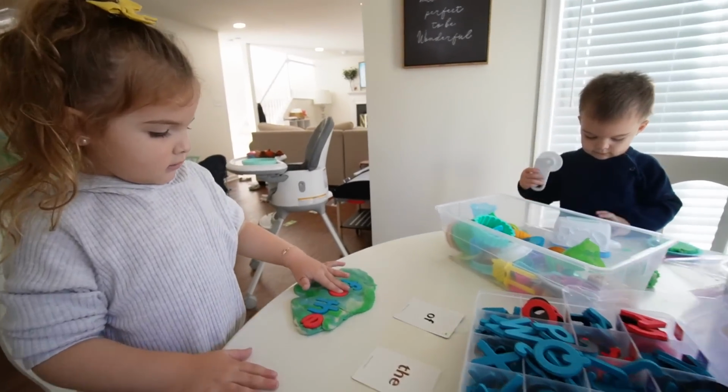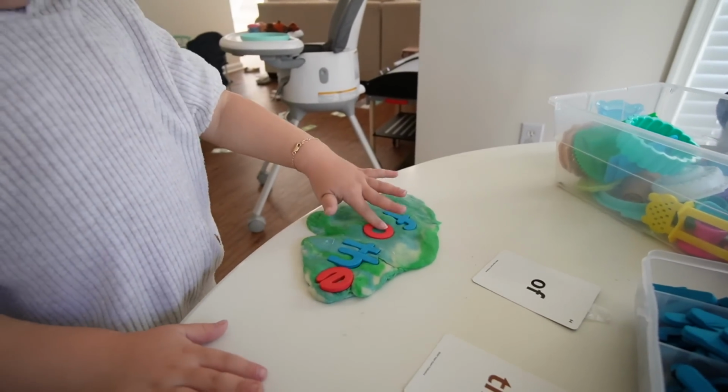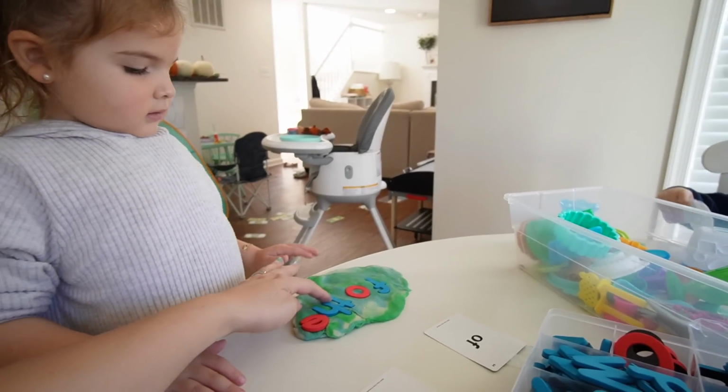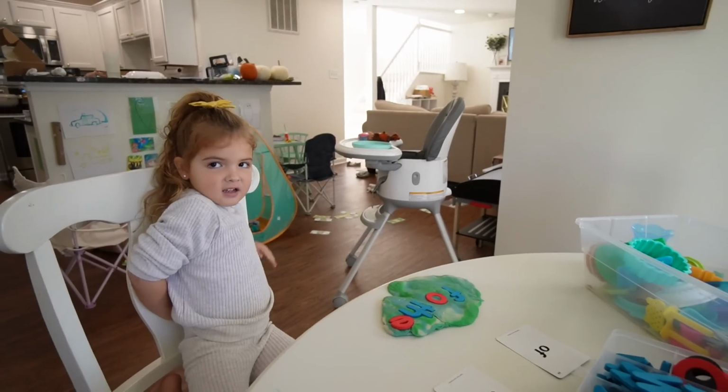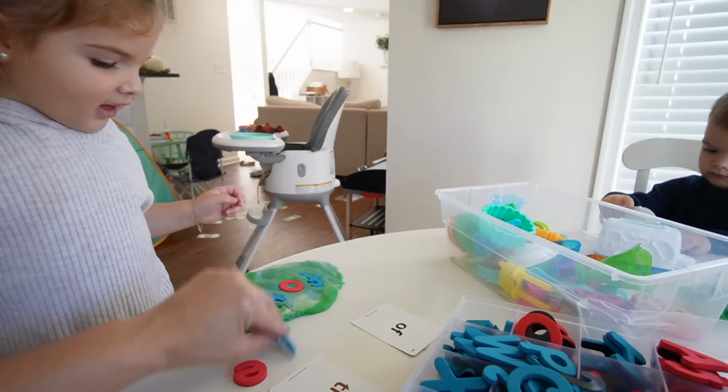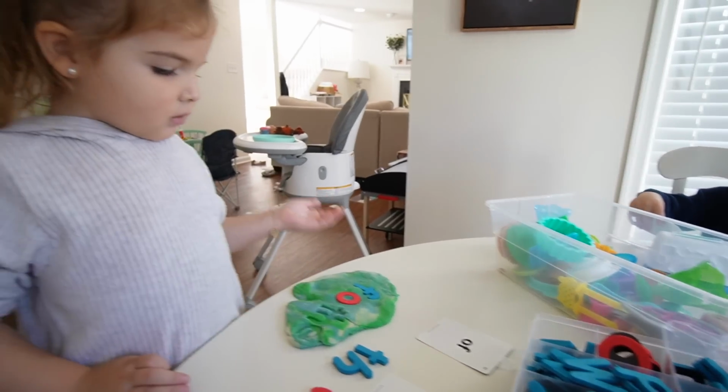That's one of the things that I love about homeschool, is that I get to look at my child, and with all of the things that are unique to her, like her attention span and her interests and her strengths and her weaknesses, I get to see what's gonna work for her and then teach her in that way. For example, she just decided that she wanted to put the letters inside of the Play-Doh. If she's gonna do it that way, then that is fine. So what is this word over here? T-H-E. The. Very good. Now we're gonna take these off, and look, it's spelled "the" inside of the Play-Doh. I told you that would work.